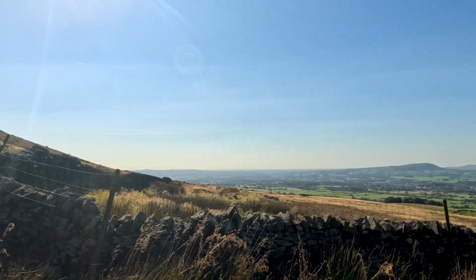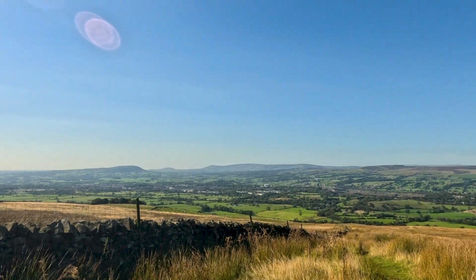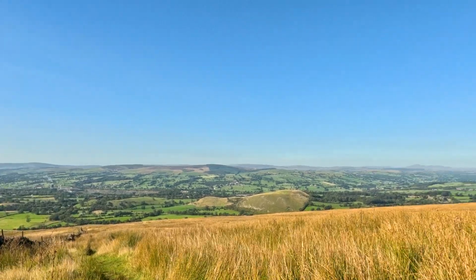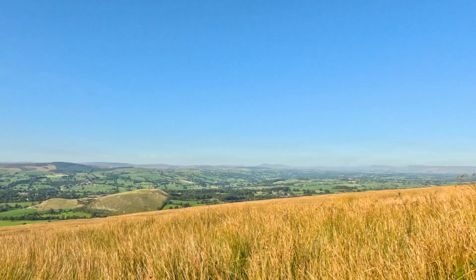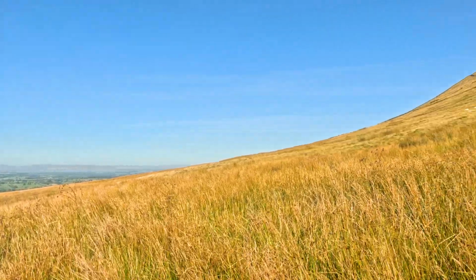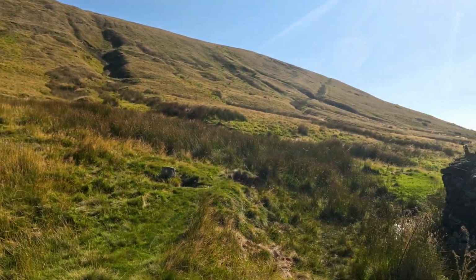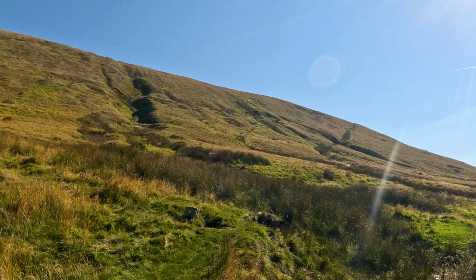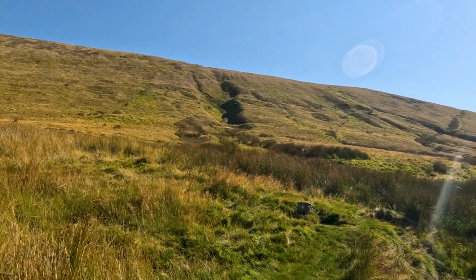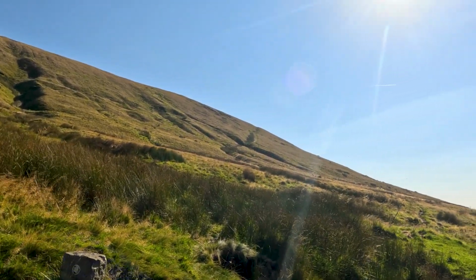With this additional height gain, there is now a more expansive view around across to the Ribble Valley towards Longlands Fell and the Forest of Bowland, then around over Clitheroe, and then around to the Yorkshire Dales, with again Ingleborough and Pennygent being visible on the horizon. Follow the path as it starts to climb and slowly move away from the wall.